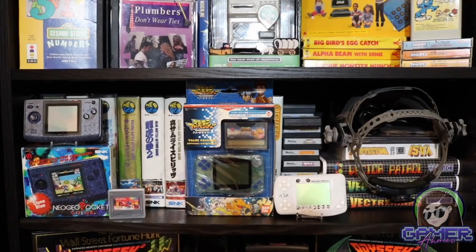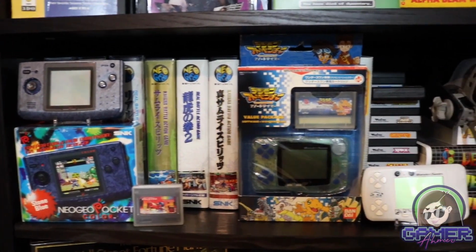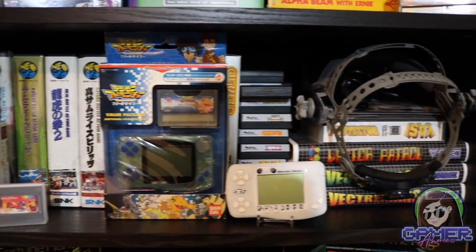Then we have tons of Neo Geo games, the AES style versions of the games. We have some of these pretty awesome Japanese Wonder Swans and Neo Geo Pocket Color systems. And then a lot of my Vectrex style games with this pretty awesome 3D headset, and tons of games that I really enjoy playing, like Vector Patrol, Vector Pilot, and Vectrexian.